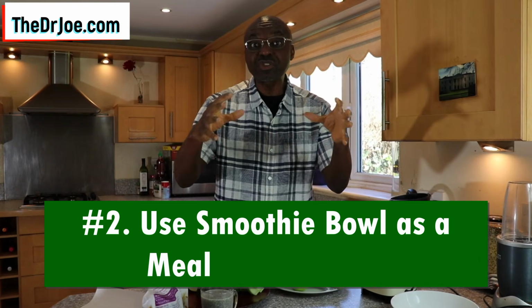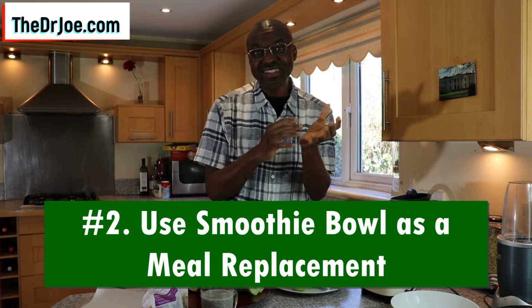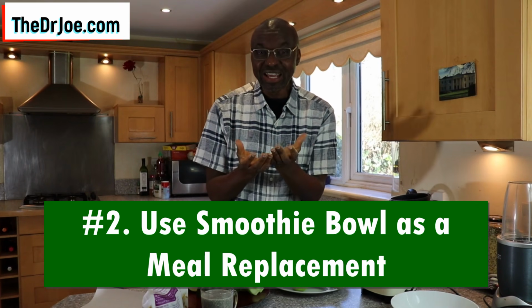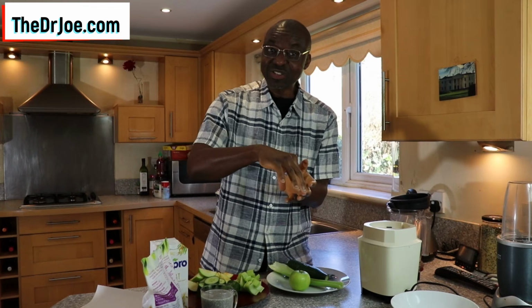The second approach is that we are going to use this as part of a smoothie bowl. Now, there's a difference between your regular smoothie and a smoothie bowl. Usually, a smoothie bowl is a lot more thick compared to your regular smoothie that is a little bit more runny. So we're going to prepare a smoothie, but a thicker smoothie, and then we're going to add what I'm going to be sharing with you into the smoothie, and we mix it together, and that constitutes our smoothie bowl.